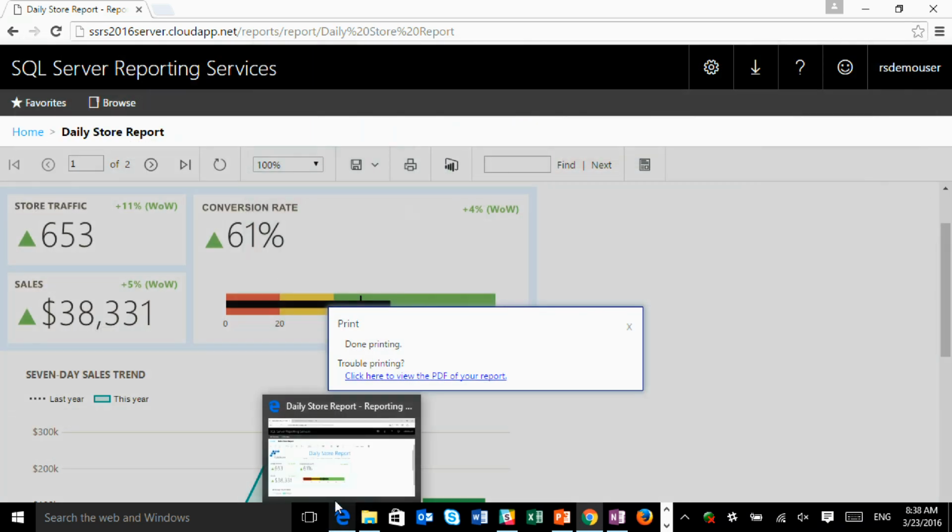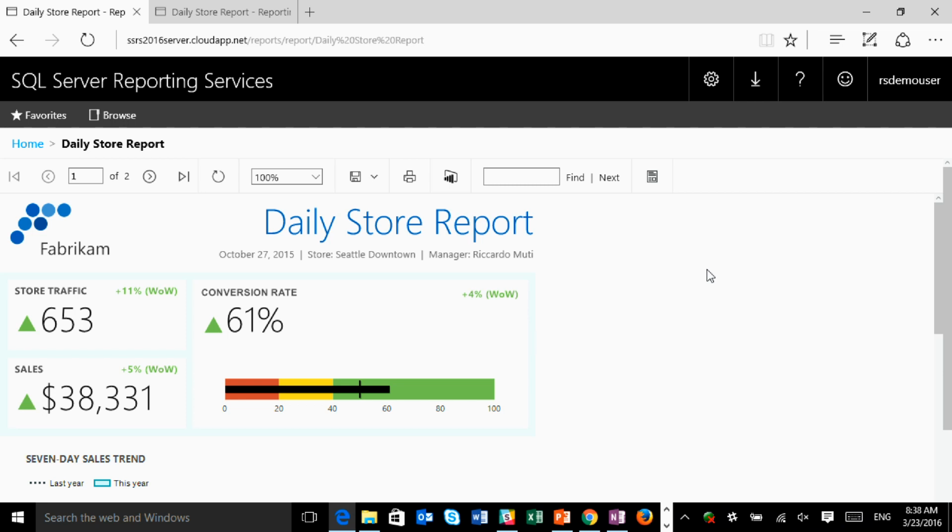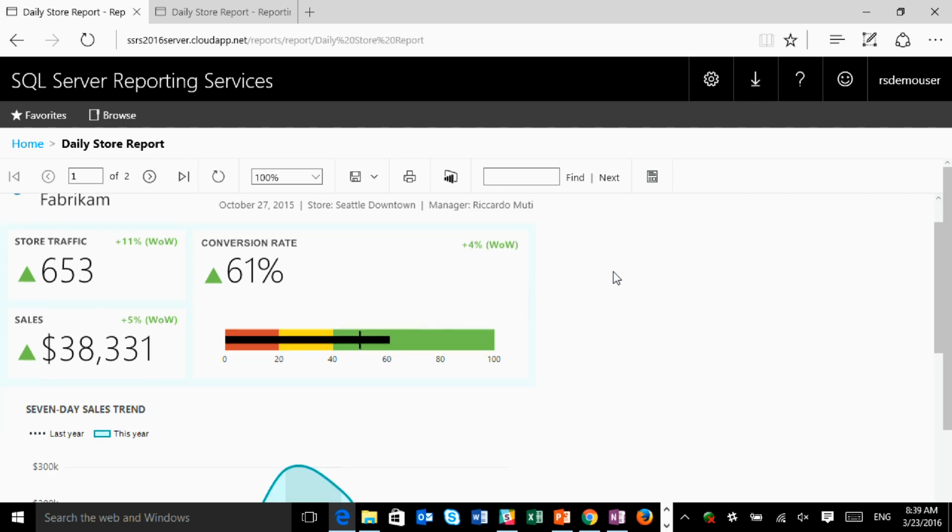And that's enough of Chrome. I'll switch away to Edge here and just show the same report, the exact same one. Again, just notice how consistently it renders across the different browsers. We're rendering this all as pure, standards-compliant HTML5 these days, so you can use your browser of choice.